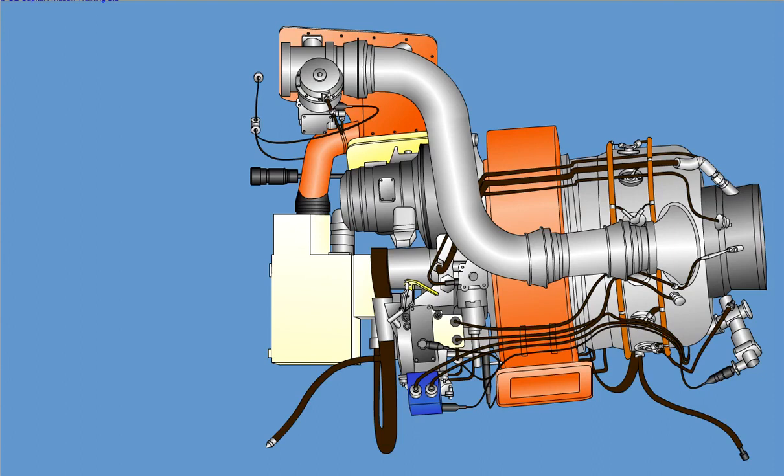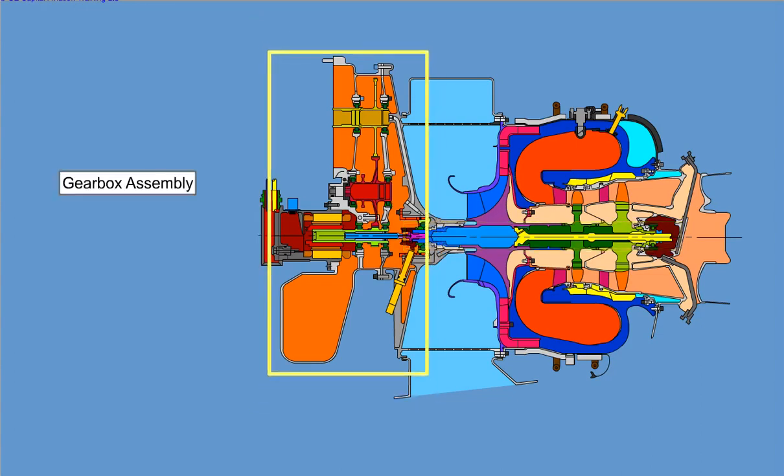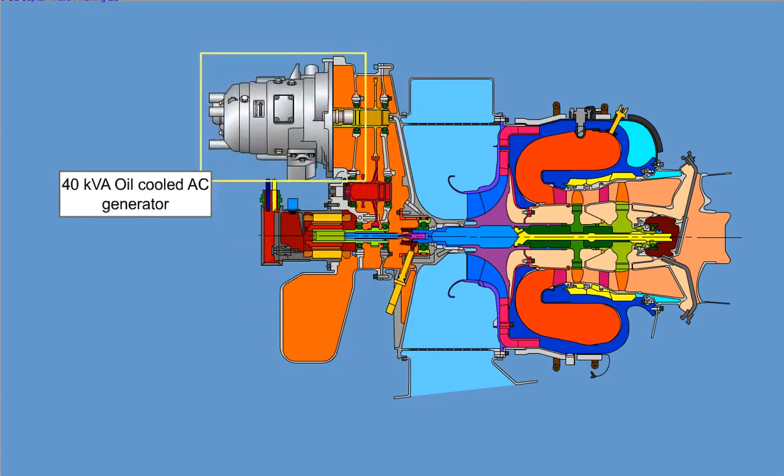The APU operates at a constant speed, rated at approximately 600 horsepower. It consists of a single-stage compressor impeller and a two-stage axial turbine mounted on a common rotor shaft. The gearbox assembly, driven by the engine rotor shaft, reduces the engine rotor speed sufficiently to drive the 40 kilovolt-amp oil-cooled AC generator and the oil pump assembly.